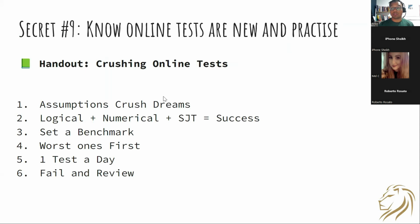Let's just talk about online tests. Assumptions crush dreams. The basic rule of thumb for online tests, particularly for graduates, is logical, numerical, and situational judgment tests. First of all, what I would do is just set a benchmark. So I take one logical test, one numerical test, one SJT. Whatever you score the worst in is where you need to start doing the work. Do the worst one first.